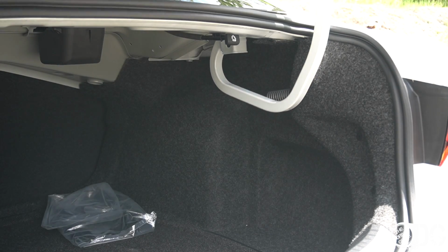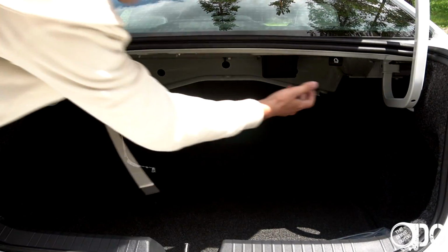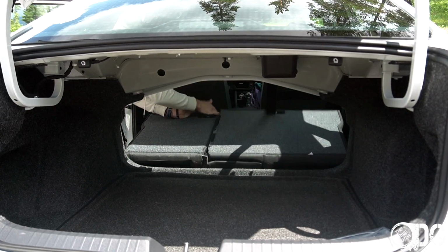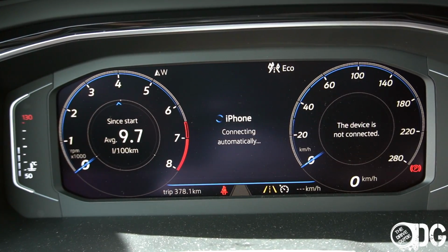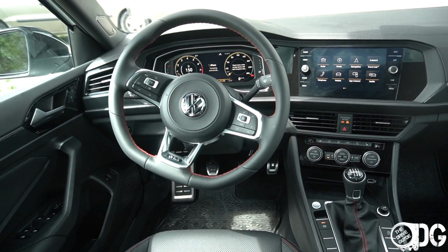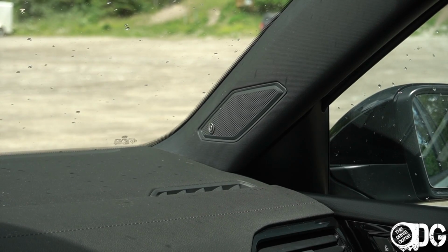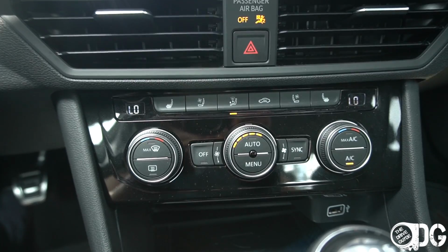That could make life a little bit challenging if you're loading bigger things into the car. And the GLI has all of the standard tech that you'll get in the top trim XL line. So the digital instrument cluster, the touch screen with Apple CarPlay and Android Auto, the heated and ventilated front seats, the heated rear seats, the wireless phone charger, the Beats audio system, the rail-to-rail sunroof, and the dual-zone climate control.